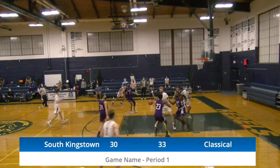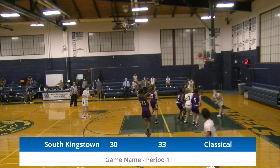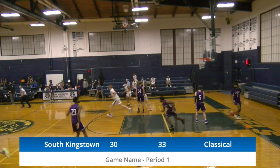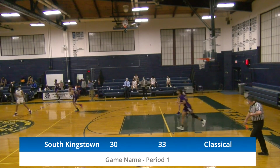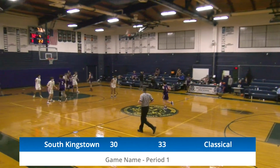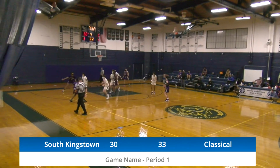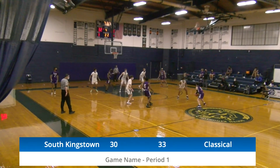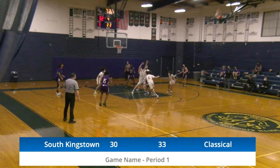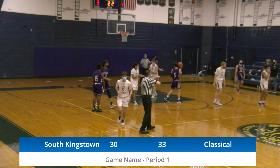Jedson to McGonigal. McGonigal is going to go inside to Jedson. Jedson fakes the three, going to go right to the basket. Yes, sir. Jedson for the easy bucket there. Red Bulls down by 1. All right, Fitzpatrick now with the ball. Giving it to St. Frank. Back to Harrison. Harrison to Fitzpatrick. Fitzpatrick's going to try to go right to the rack. And that's going to be a traveling.